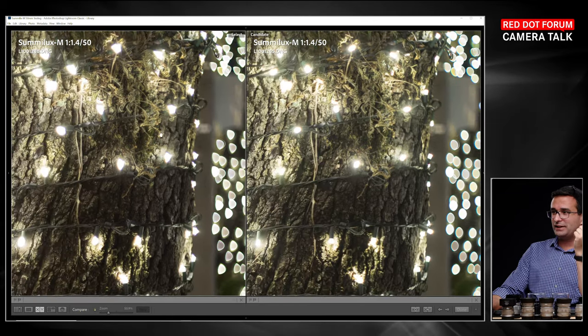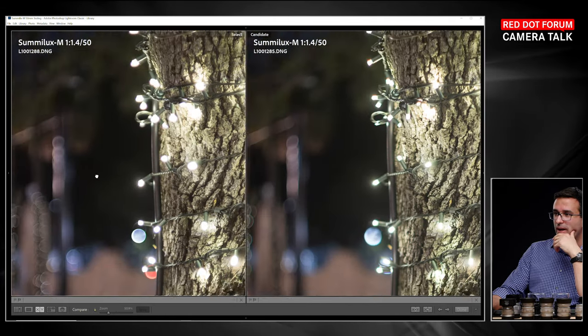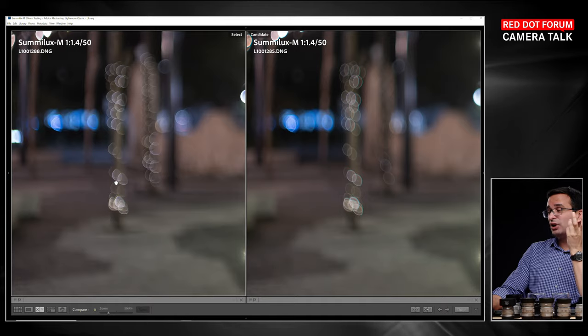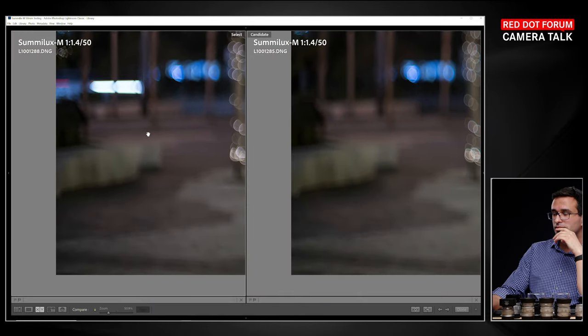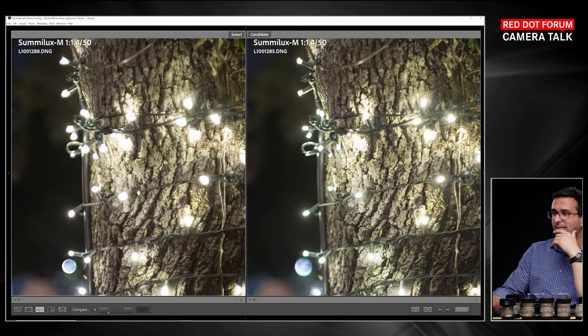So again, just like the images at the store of the flowers, the differences are significant in terms of the way the bokeh renders between the version 1 and the version 2. If you thought the version 2 was harsh, the version 1 is even harsher. I don't use harsh in a bad way in this case, just very distinct. Even look in the bottom left corner there. Even when there's no light source, it's very squirrely and nervous. Yeah. It is really something else.